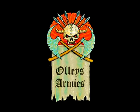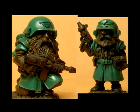Ollie's Armies are at number 4. A Marbles vidcast is hardly complete these days without a new sculpt from Bob Ollie. These are 2 of the 8 new Scrunt Heavy Infantry conversions Bob has posted recently, and very nice as always.